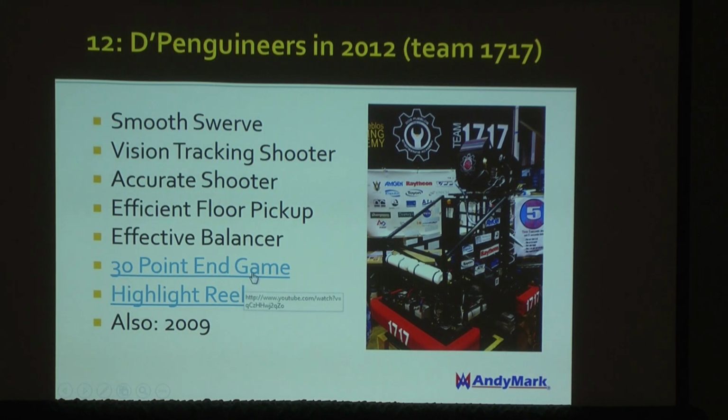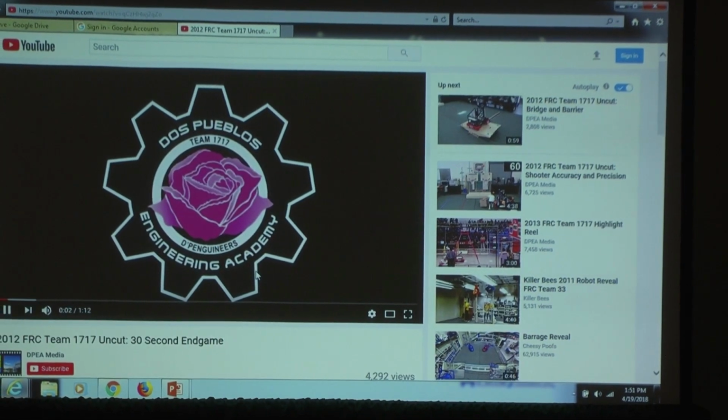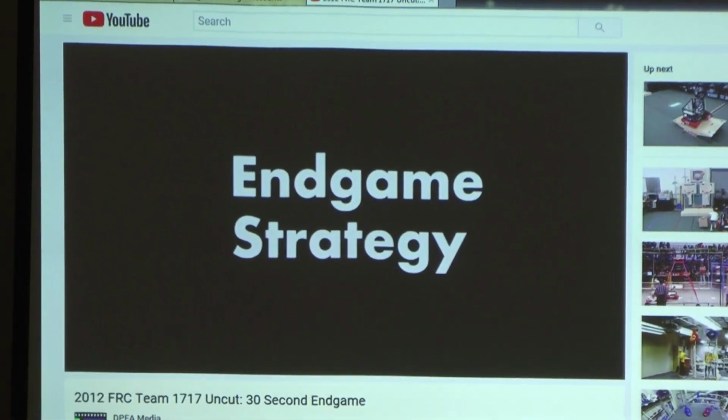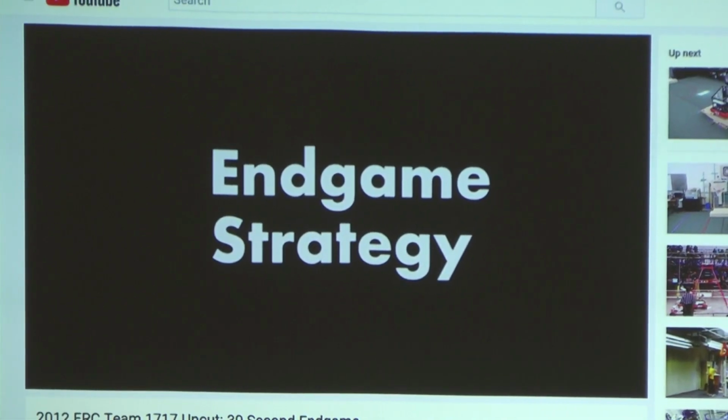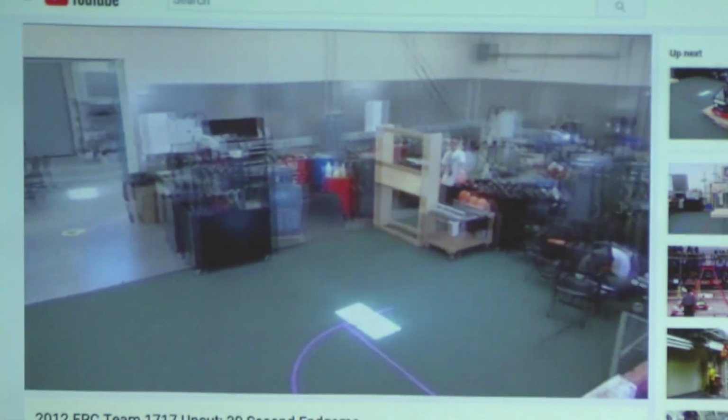So before we went to Worlds that year, these guys put out a video of one of their practice runs, and they showed us who were competing against them how they could score 30 points at the end of the match. This was just a short video of them scoring those points at the end of the game. This wasn't an actual match, but they showed this the week before we all go to St. Louis, and the rest of us went, oh crap, we gotta play against that.